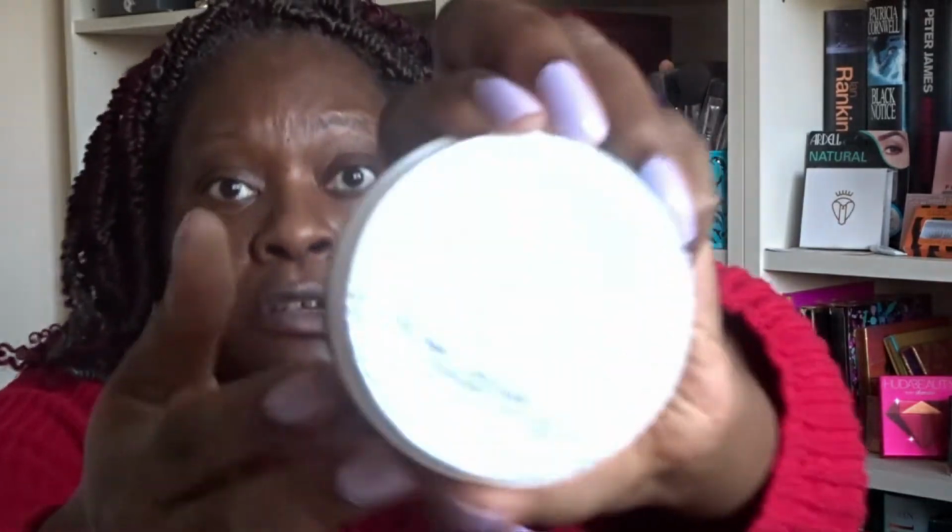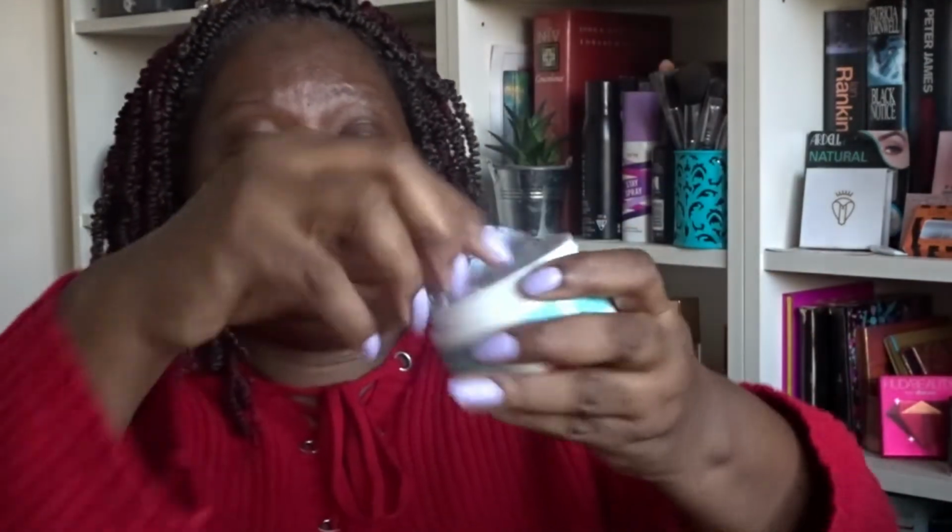I'll put a picture of the UK retail price of this item on the screen. So that's the first thing I'm going to do. I'm going to clean my face with this, because obviously the last time I washed and moisturised my face was this morning. So here we go, proper product. It's all sealed.